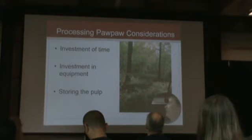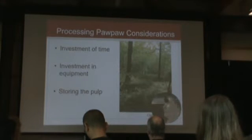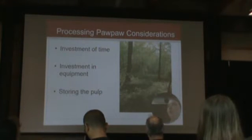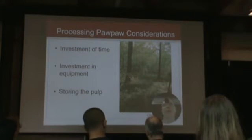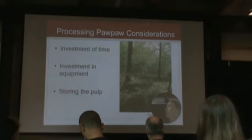Okay, so some other considerations that we want to make before processing. What is the time investment in different types of processing techniques? There's going to be a different investment in equipment, and there's also going to be an investment in storage of the pulp. Your time investment will be different for each person, and also how much you want to invest will be different for each person. The storage of the pulp is not something that you're going to be able to get away from. So if you decide that you're going to process 100 pounds of pawpaws in X way or in B way, you're going to be storing it in the freezer, and that's not going to change as much as the other two considerations.